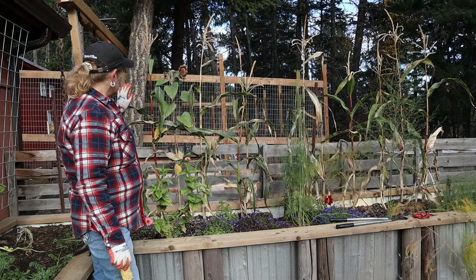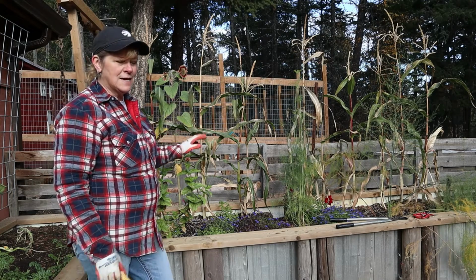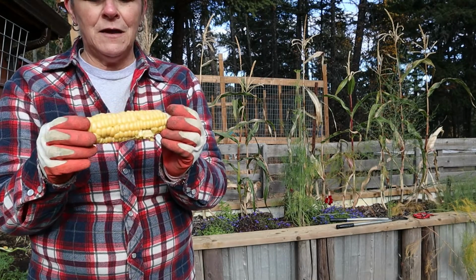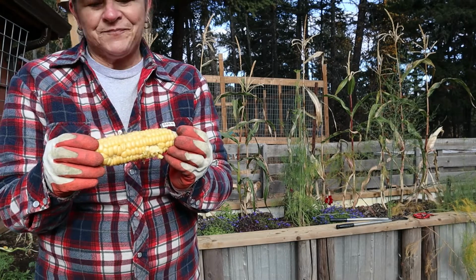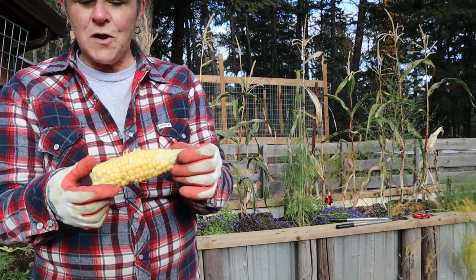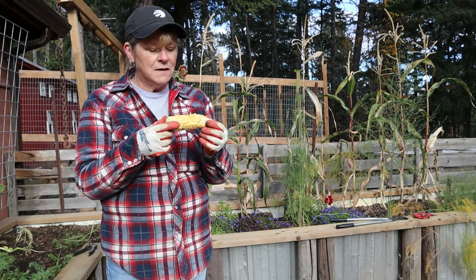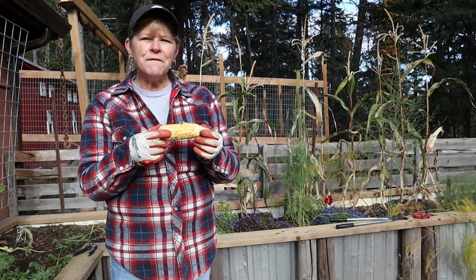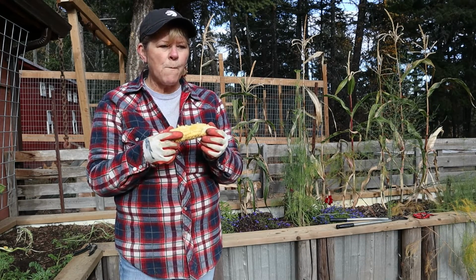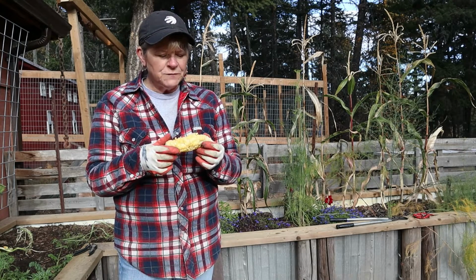So I actually haven't taken the corn off of these corn plants. So I took this one off, and look at how big it is. It's only like 4 or 5 inches long, and it hasn't fully developed neither. But I actually tried the corn raw, and it's sweet. It's a little bit tough, but it is sweet. It has a nice sweet flavor to it. I don't know if you've ever tried raw corn.